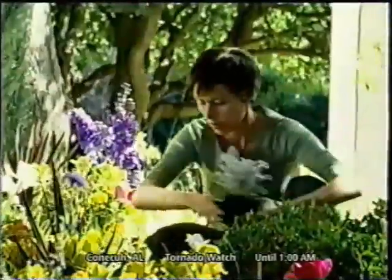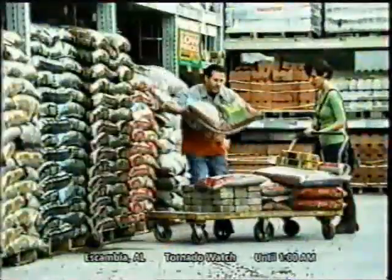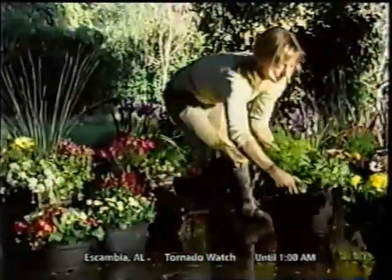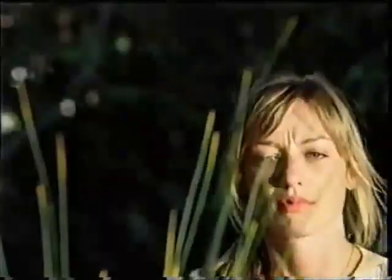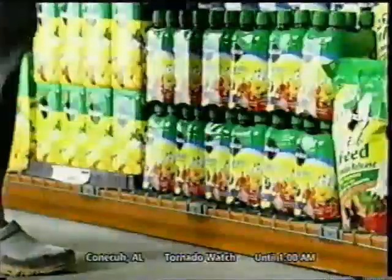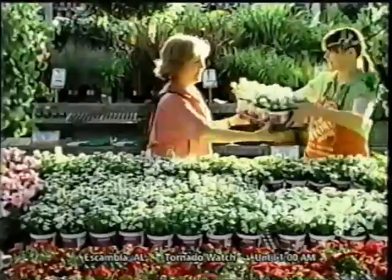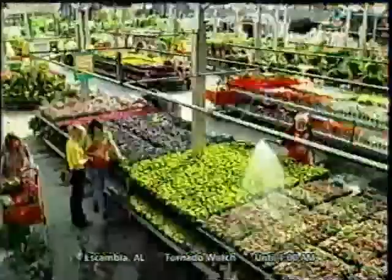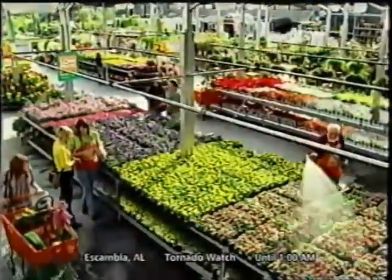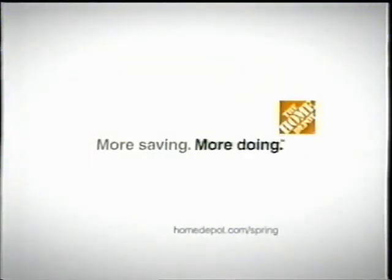Here's to the power of doing. Doing more with your hands, your shovel, and your budget. We're bringing you locally selected plants, the beauty of spring. And we've lowered over 1,000 prices so you can pay less and do more. More saving, more doing. That's the power of the Home Depot.